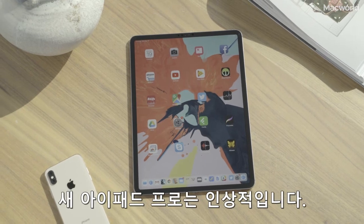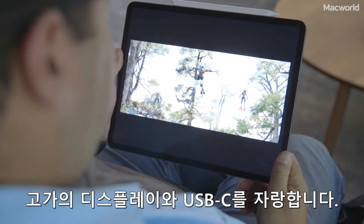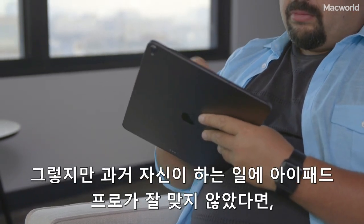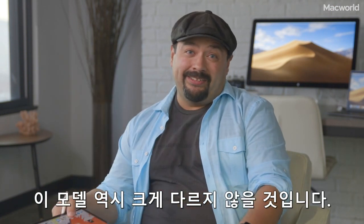It's easy to be impressed with the new iPad Pro. It's got a speedy processor, it's got Face ID, it's got an expansive display, it's got USB-C, and it supports a greatly improved Apple Pencil. Even so, if you didn't think the iPad Pro fit well into your workflow before, this model isn't likely to change your mind.